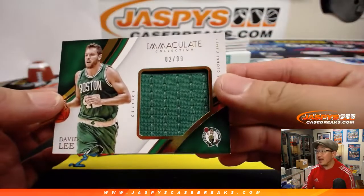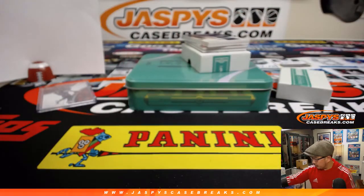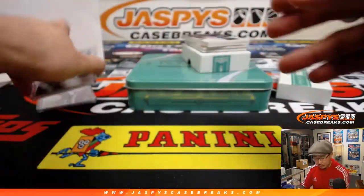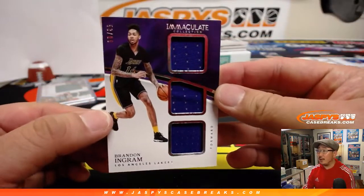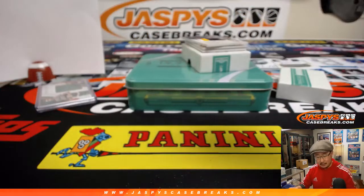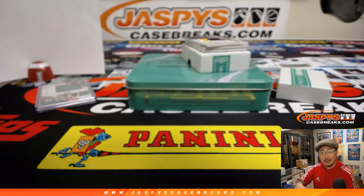There's 2 out of 99, David Lee. 2 is also for Joe. Out of 99, Brandon Ingram, triple relic, 53 out of 99, another one for Joe. Nancy has 6 and 8, for those of you keeping track, keeping score at home.